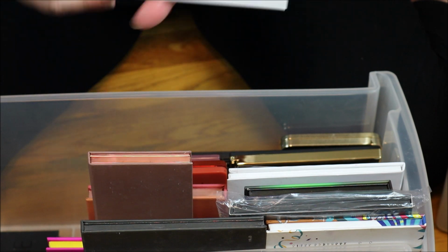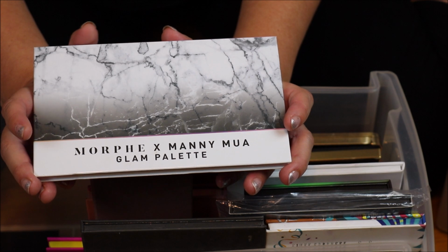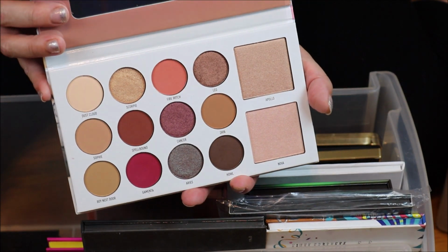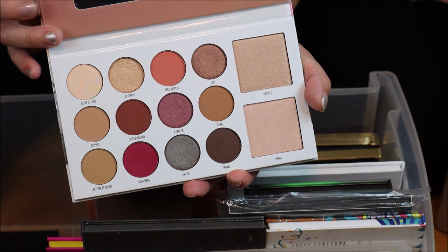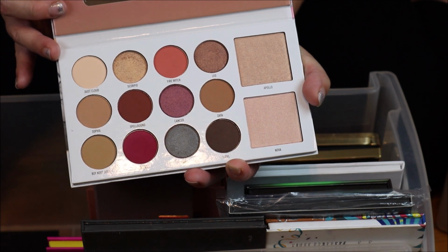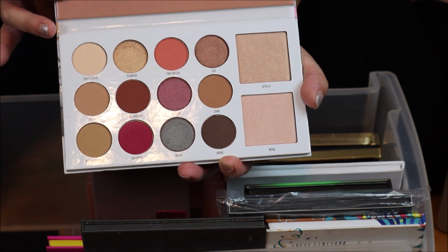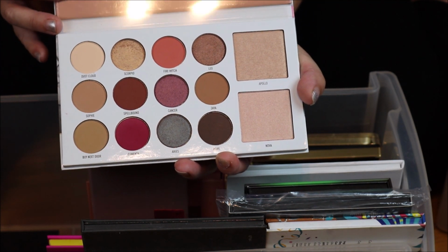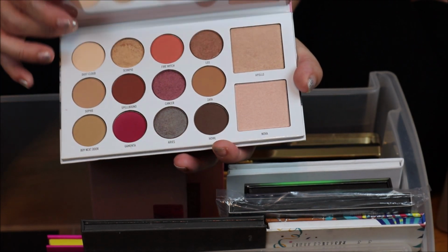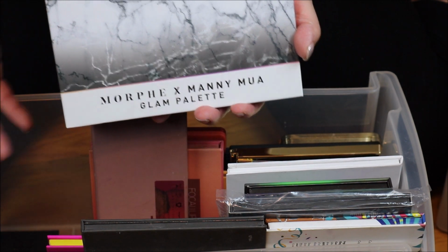Here is another newer palette that I just got in my BoxyCharm. This is the Morphe featuring Manny MUA, and here's what that one looks like. I might be passing this one along because I have so many of these shades already, and I don't know how much use I'm gonna get out of this palette. It is a gorgeous palette, gorgeous shades, but like I said, I do have a lot of these shades in other palettes, and I might just be passing this one along to someone I know that will get more use out of it than me.